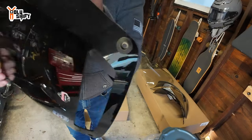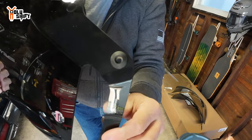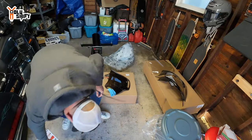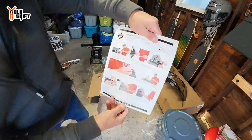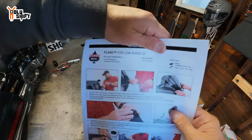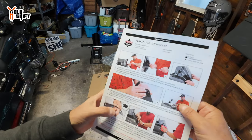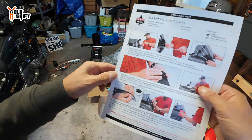And there you have it. You see? Like that. Seated properly, huh? And how did I know how to do it? Because the Klock Werks actually, they give you this little manual and they show you how to put it in gently and carefully, read it out.